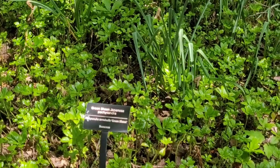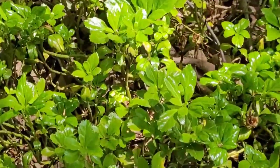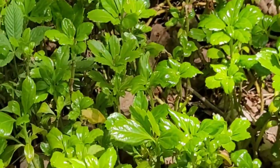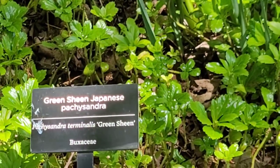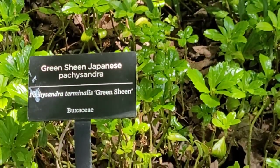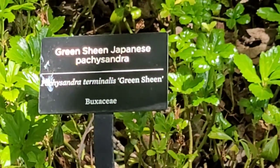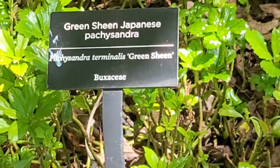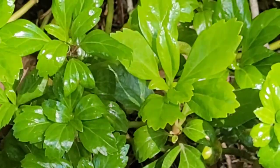Japanese green sheen Japanese Pachysandra terminalis, very glistening green and shining leaves. This is as ground cover. This particular plant has been named as green sheen Japanese Pachysandra terminalis, from the family Buxaceae, the boxwood family, to which boxwood belongs. Buxus wallichiana is found in the Himalayas. Even Sarcococca saligna is also found in Jammu Hills. From the same family, this unique plant is green sheen Japanese Pachysandra terminalis. Leaves are really quite shiny and they are very fascinating.